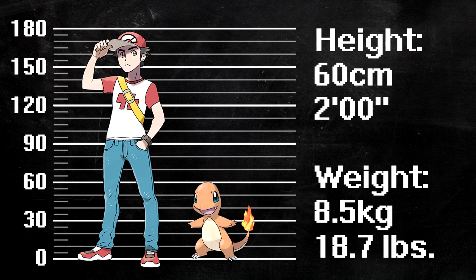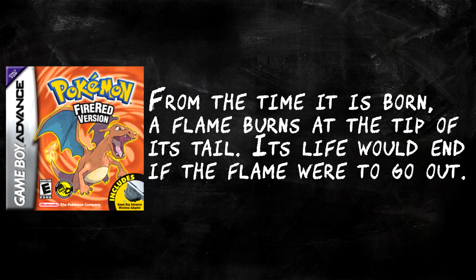Charmander is 60 centimeters tall, or 2 feet, and weighs 8.5 kilo, 18.7 pounds. Its Fire Red Pokedex entry reads, "From the time it is born, a flame burns on the tip of its tail. Its life would end if the flame were to go out."